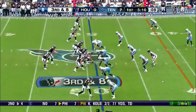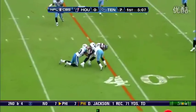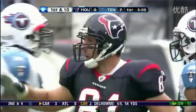Slayton in the backfield. Schaub out of the shotgun. Steps into his throw and has his man, Daniels, who crawls forward and picks up a first down. David Thornton with the tackle. It's a 9-yard gain on third down and 8. Nick Harper also in on the play.